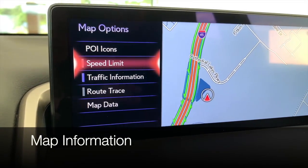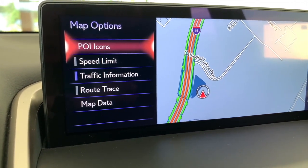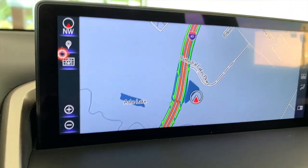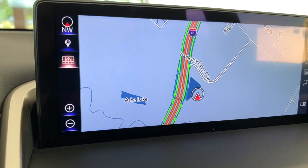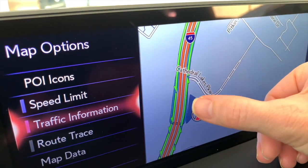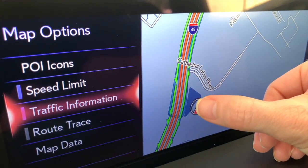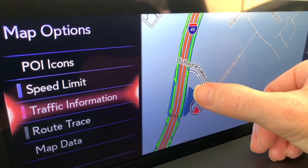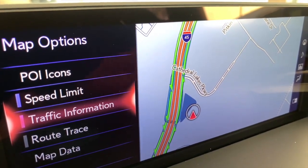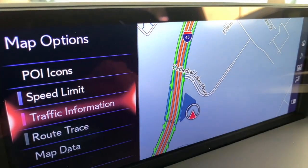Map information can be customized by adding or hiding point of interest icons, allowing speed limit information to appear on the map screen, to allow traffic information, like you see here. The lines with the arrowheads are the direction of traffic. Green, yellow, or red. Green, it's moving. Yellow, it's slow. Red, it's bumper to bumper. The large orange lines in the center indicate a major freeway.